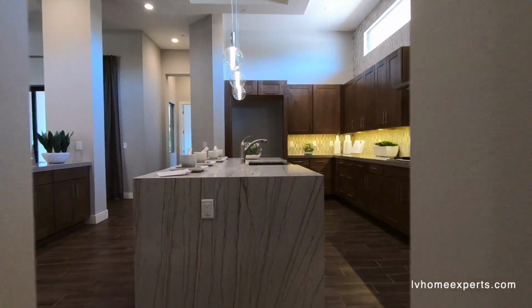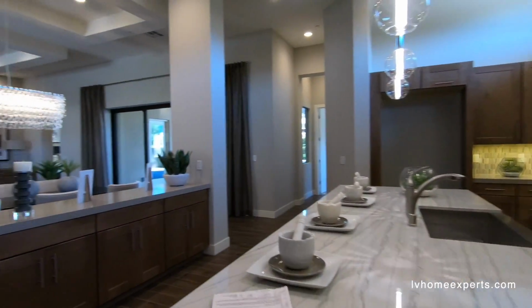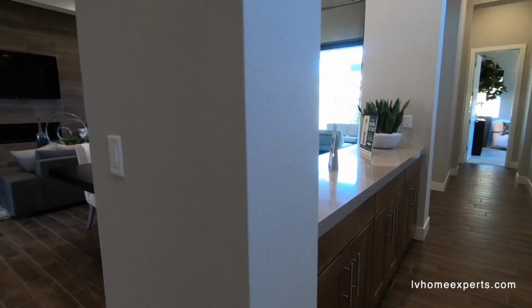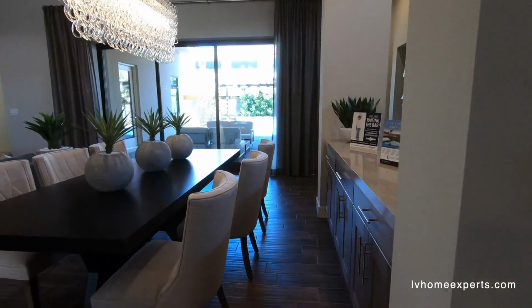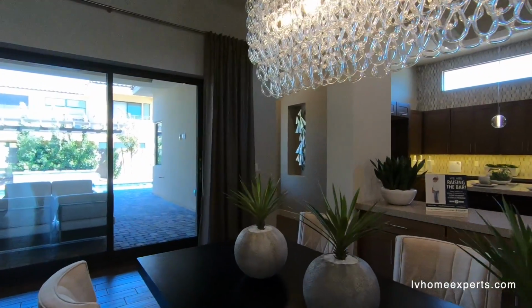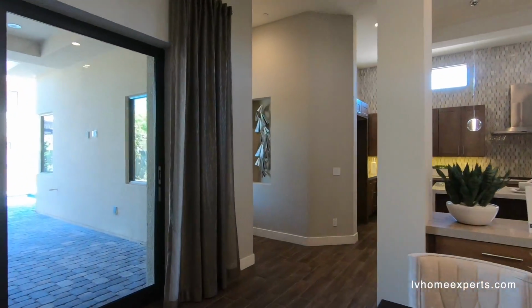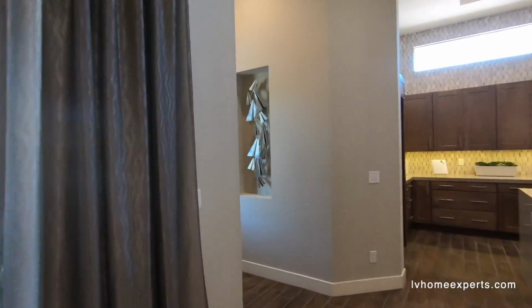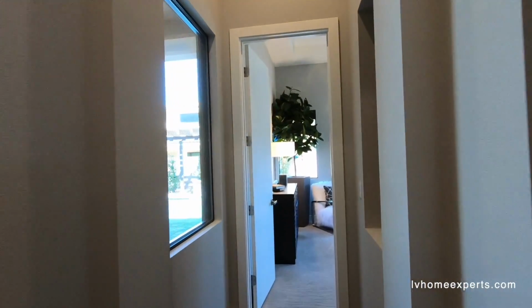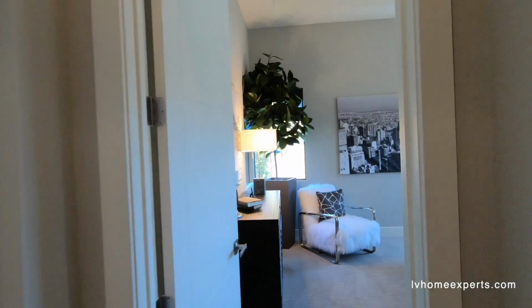Coming down the hallway here into the kitchen. I love that waterfall on that island. That's pretty sick. Here's your dining. Coming in down the hallway down to the junior suite. I love how you have your separate hallway here and also your window right here as well.